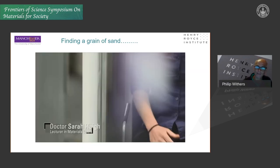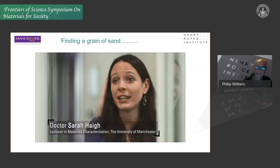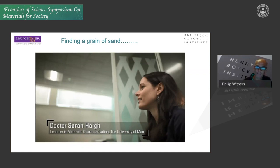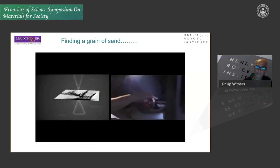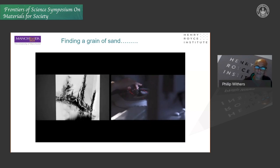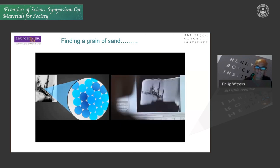So using the slice that we've extracted in the FIB, we're able to look in the transmission electron microscope at a grain boundary that is ahead of the preceding corrosion path. We're able to look on either side of that grain boundary and to understand how the atomic structure on either side determines the structure of the grain boundary.